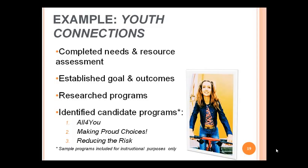Staff members noticed that a growing number of program participants were getting pregnant, and staff were concerned about the effect of these early pregnancies. They decided to investigate this more closely and possibly add a teen pregnancy prevention component to their program. First, Youth Connections conducted a comprehensive needs and resource assessment to learn the critical information about their youth and community.